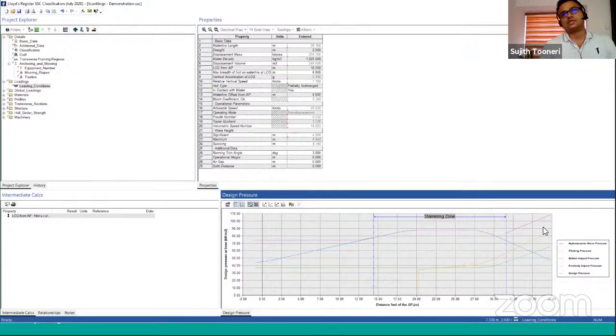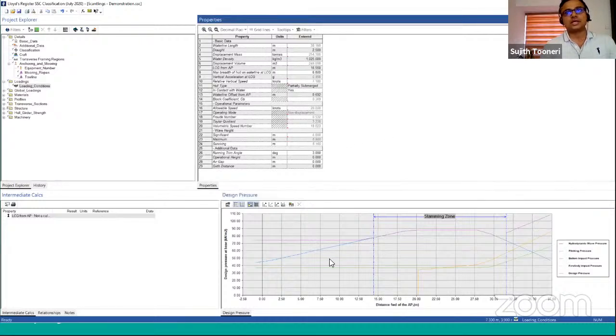So what the SSC software does is, when you're designing at frame 35 bottom hull, it will pick the maximum value of this pressure, hydrodynamic wave pressure or pitching or bottom impact or forebody impact pressure. Of which it picks the maximum one, and that particular pressure will be used while deriving the scantlings. In the olden days, I used to manually calculate and distribute this and pick up the pressure, but now software does everything for us. So life has become quite easier than olden days.